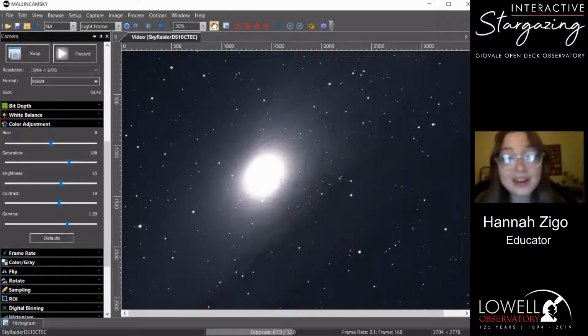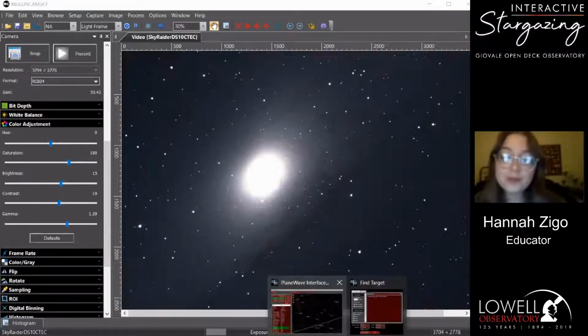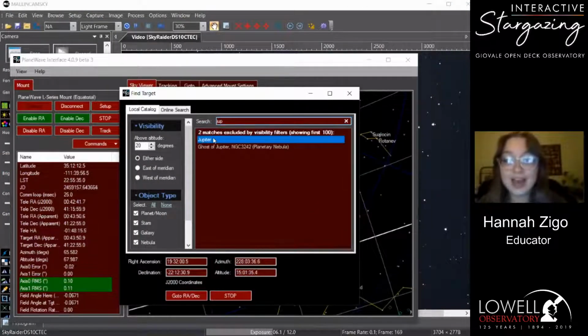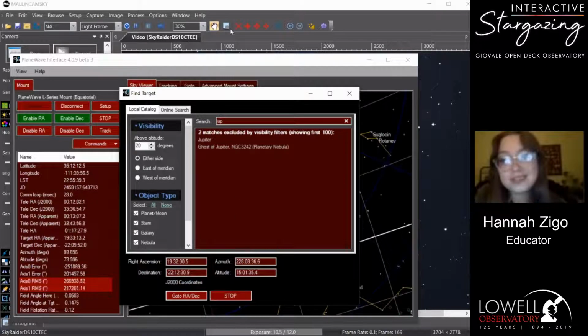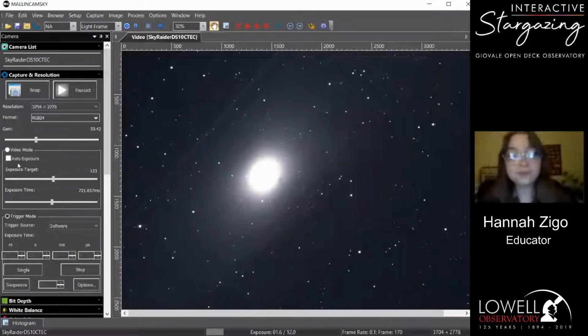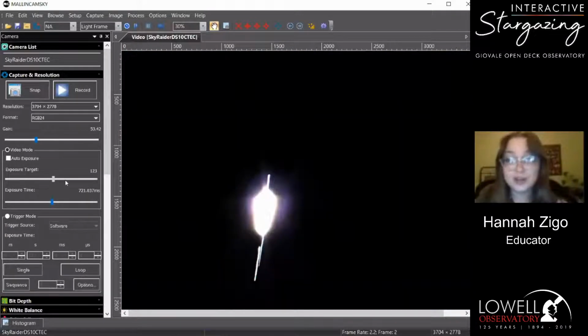We have a lot of planets up in the sky right now, some that are really close to being set. So let's look at Jupiter before it gets too low. The order I'm going to go in is Jupiter, Saturn, see if we can see Neptune, I don't know, Mars, and then Uranus. That's the order these planets are in the sky right now.